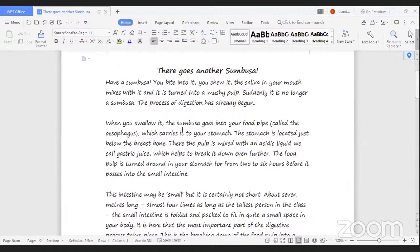Paragraph 2. When you swallow it, the sambusa goes into your food pipe called the esophagus, which carries it to your stomach. Okay. Viking, yes, windpipe. Thank you so much. Windpipe, that one is okay. Thank you for sharing. Let's go to the next one.